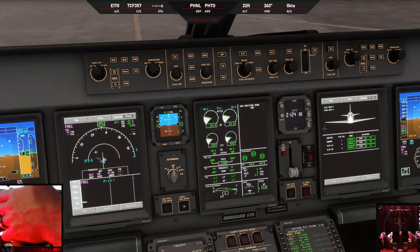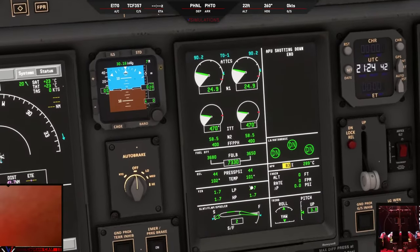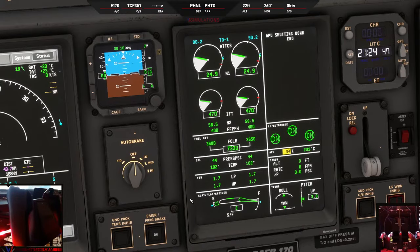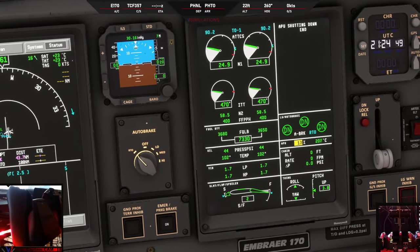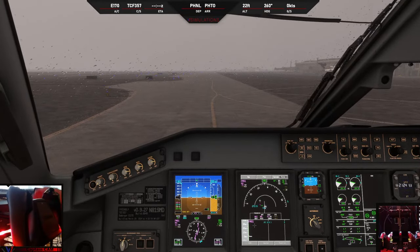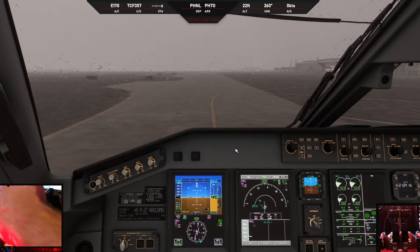All right, and we're 3.9 on the trim, so right about there, 3.8, that's fine. Sometimes the jet has a tendency to lift the nose up just a tad early, so I'm fine with one shot below. We'll go auto brakes to RTO, APU spooling down. We're ready to taxi. We've got information Alpha. Let's get out of here.